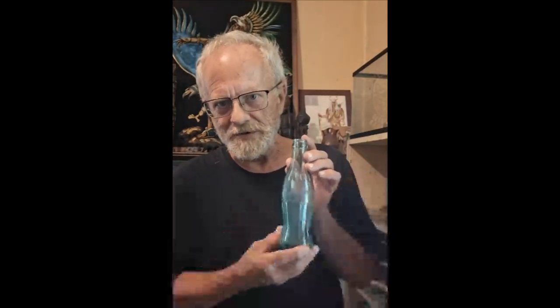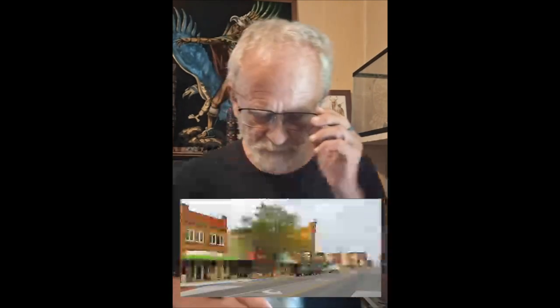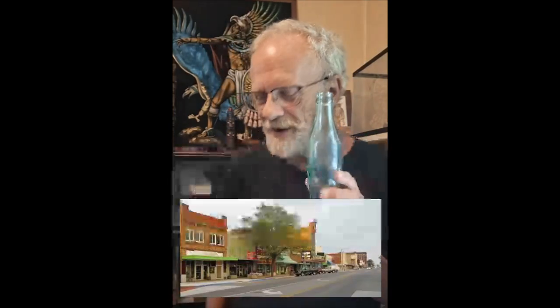I know that probably everybody in the world can recognize what kind of a bottle this is. It is a Coke bottle, and it is actually from Scottsbluff, Nevada. No, Scottsbluff, Nebraska, excuse me. If you live in Scottsbluff, I'm sorry, Nebraska, I'm sorry. This is from your town or city.